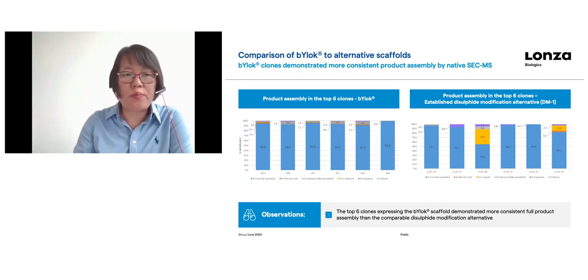This slide shows the product assembly ratios for the top 6 clones by bYlok and DM1 technology. The method we used here is native seq-MS. It is clear that the product assembly using DM1 technology shows significant variation among the top 6 clones. However, the top 6 clones expressing the bYlok scaffold demonstrate more consistent full product assembly.